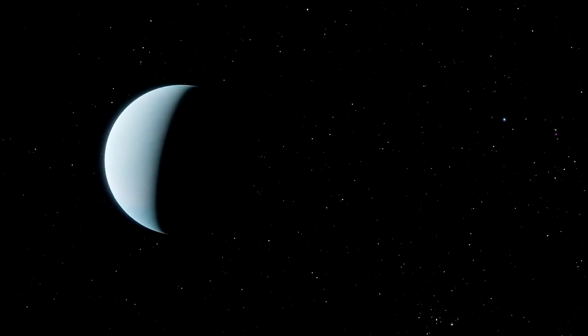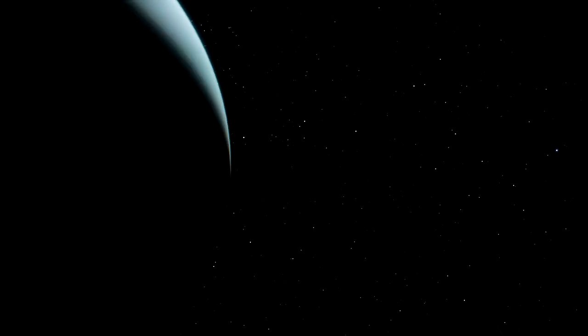It shouldn't be any surprise, then, that this tilt provides something of a challenge for highpointers as well. Describing a Uranus day can be a bit of a mind-bender. Yes, it rotates around its axis every 17 hours. You could chalk that up as a Uranian day, but if you wanted to compare it to, say, an Earth day from sunrise to sunrise, well, that's a completely different story.